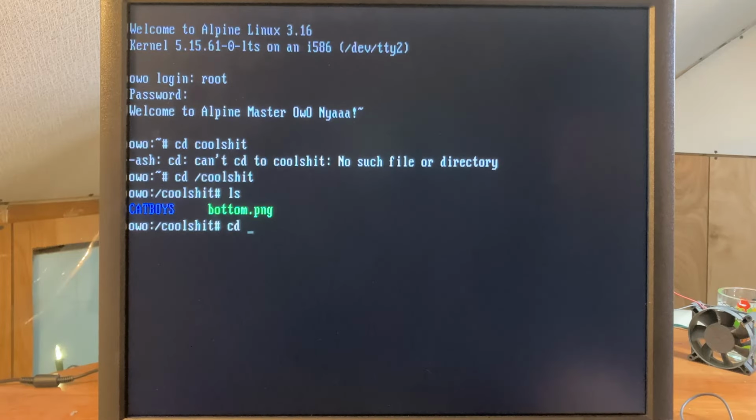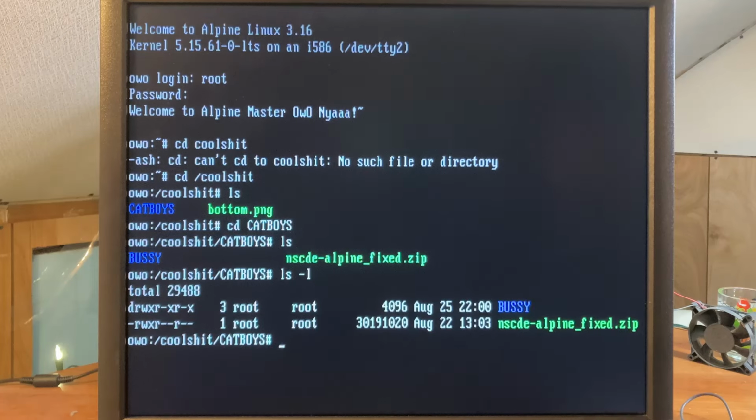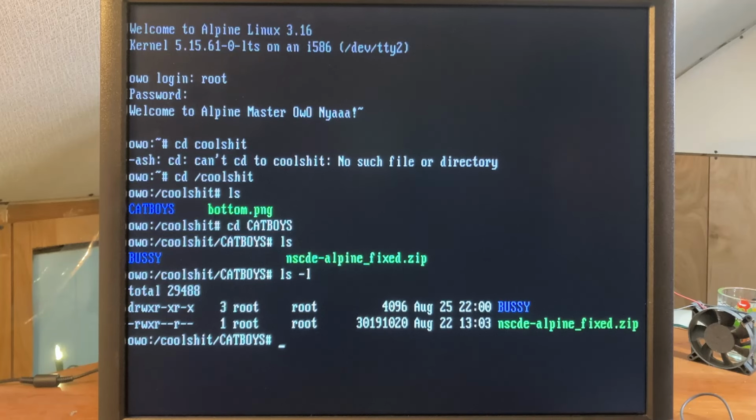You remember back when a folder named Catboys was actually kind of pushing the envelope for this channel? Now things have gotten much worse. Anyway, now that we have this here, you're probably wondering, wait a minute, how did you get a file that is a little bit bigger than a floppy disk on this computer? And well, let me show you, because that's actually pretty cool.